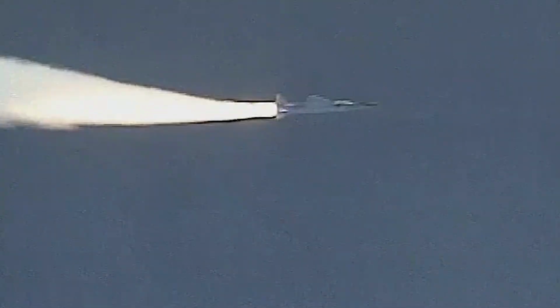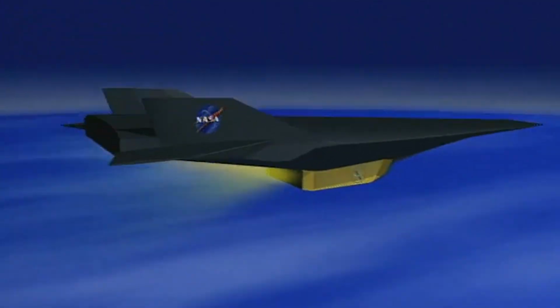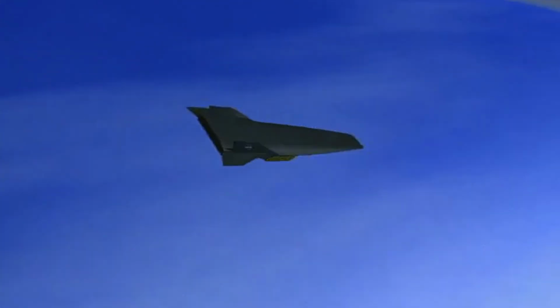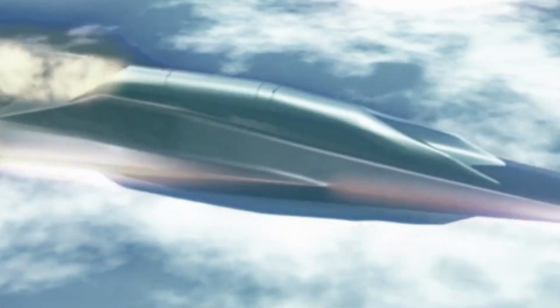then ignited its scramjet engine, compressing air as it screamed through the atmosphere at near space speeds. Scramjets are the holy grail of hypersonic flight. No moving parts, no fuel tanks, just speed and combustion happening while air flows in at thousands of mph.